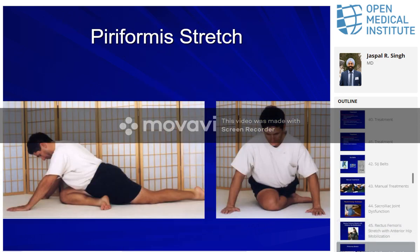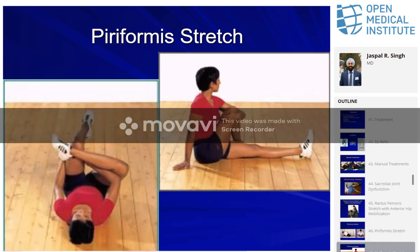Piriformis stretching, pigeon pose, and yoga. Again, these are just ways to release some of the tight muscles around your SI joint. Different ways to do that.